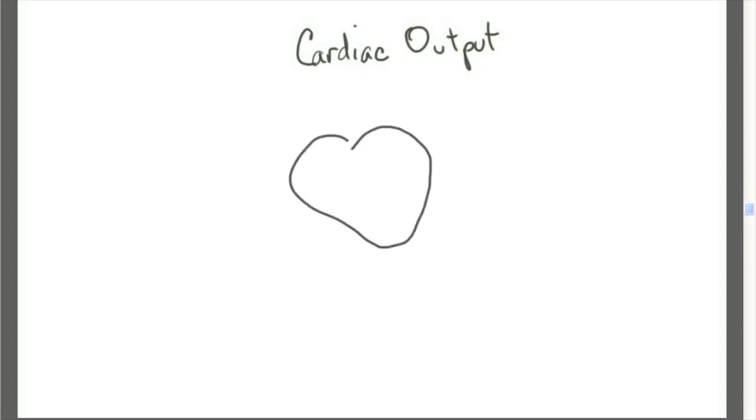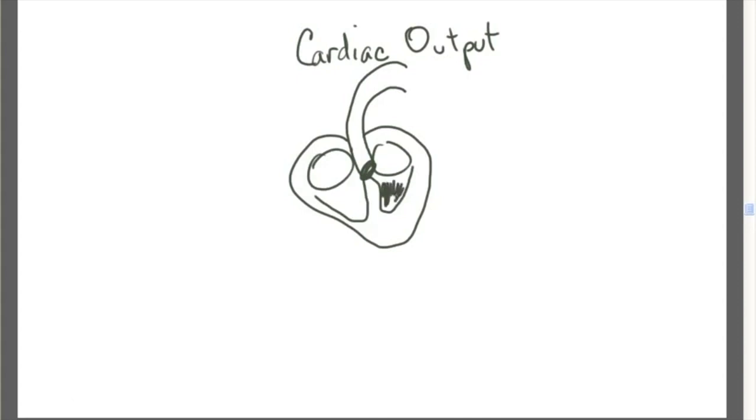Bet you never guessed I was about to draw a heart. How many hearts have you drawn so far? A lot. What valve goes right here? Which semilunar? Aortic. Very good. And it leads to which vessel? The aorta. That's why it's called the aortic semilunar valve. Oh, well, not my prettiest, but I'm just going to move on with this. This chamber pumps blood, correct?